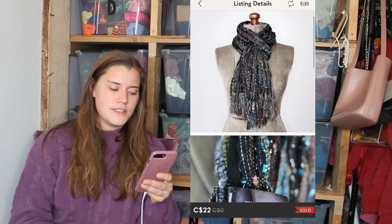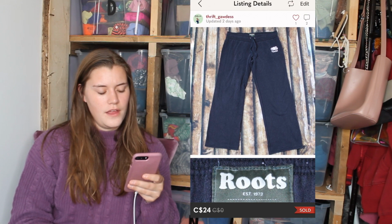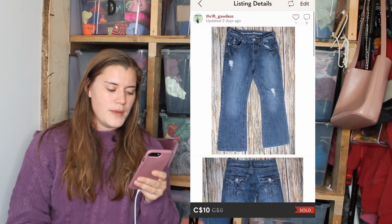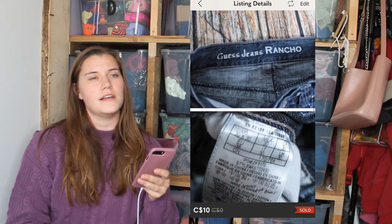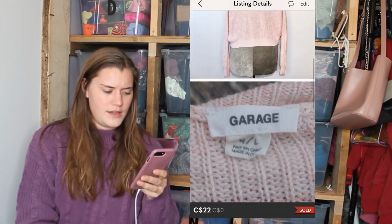Next sale was a bundle of 4. So first thing in this bundle was this Denver Haze multicolored scarf, and a pair of Black Roots sweatpants, a pair of men's Guess jeans, and a pink garage sweater. And I got the men's jeans for free, and everything else cost me $1. So this bundle sold for $40 because it was my 3 for $30 sale, but if people want more items, every extra item is $10.